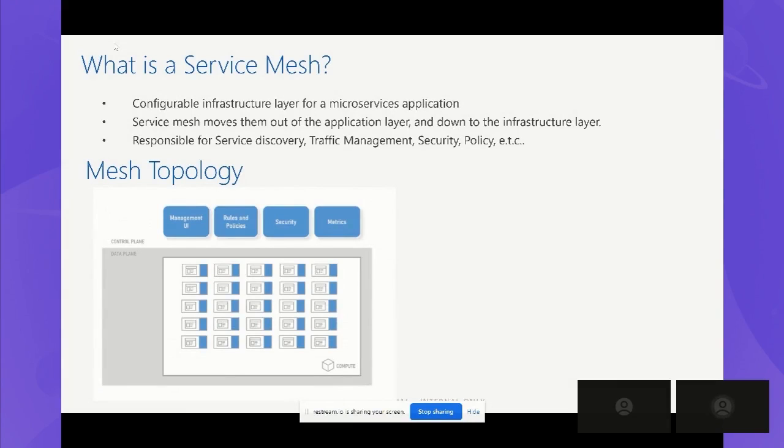It basically moves all of those cross-cutting concerns out of your application layer, and moves those down to the infrastructure layer, and it's responsible for service discovery, traffic management, security policy, we'll see that in a bit.